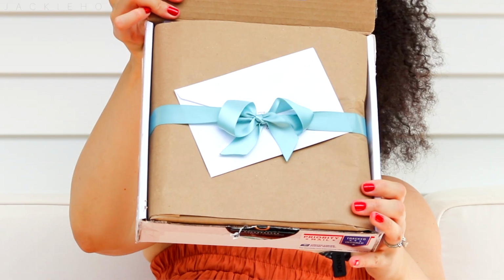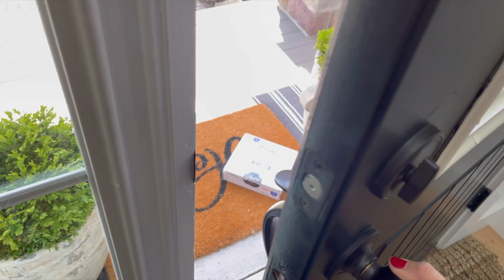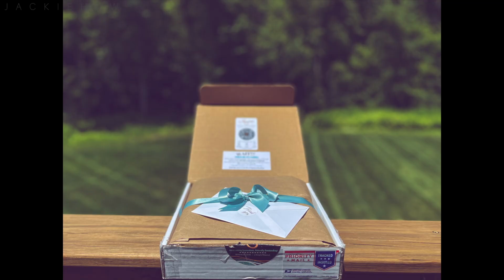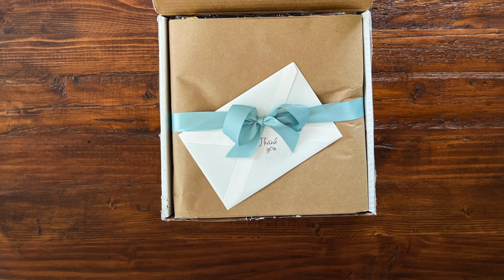I did cheat already. I opened the box and then I saw how cute it was. I was like, oh my gosh, we have to unbox it together. I love little touches like this. It just makes me excited, and I'm a sucker for packaging. So the first thing included is a little card. It says thank you. I love it. It just makes me feel special.